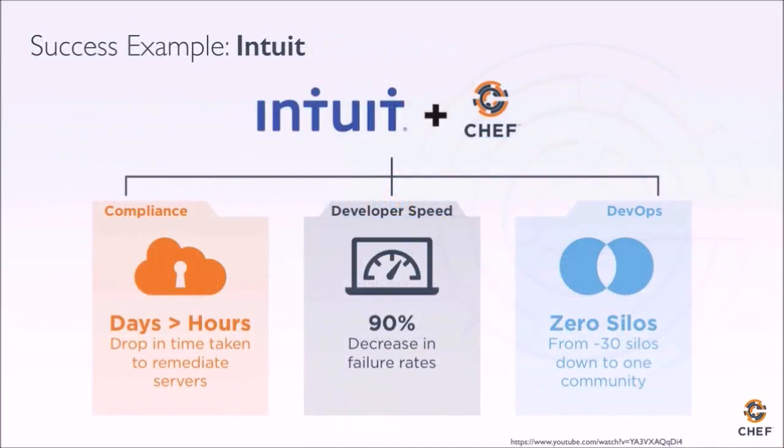So let's talk about a couple of examples of customers succeeding with Chef. Intuit's a great story of culture change being successful with the right tools. Intuit is migrating from physical, primarily Linux infrastructure into the cloud, and it's a great use case if you are seeing cultural change, if you have customers that need configuration management, or they need to move to scale.